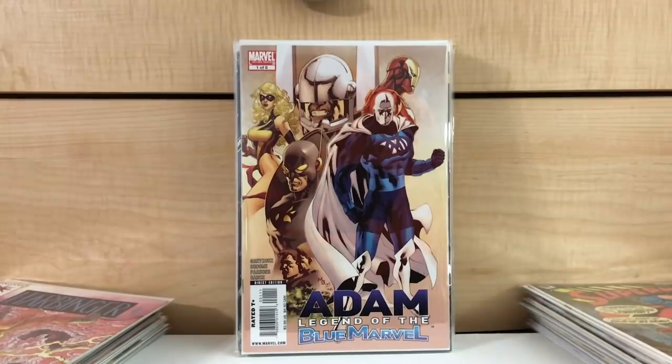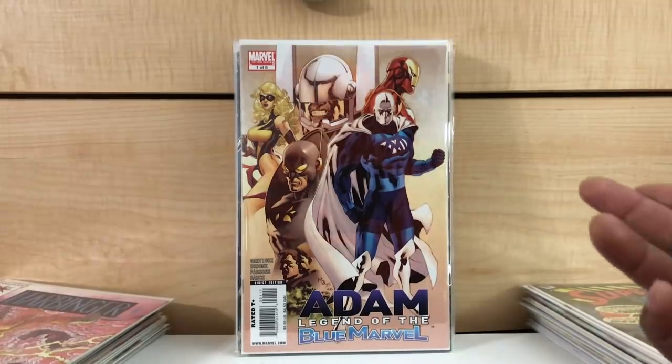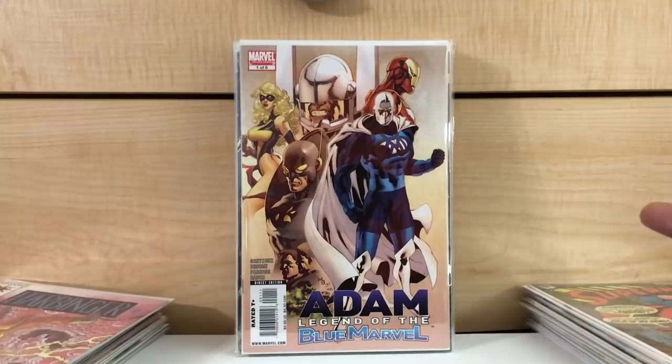And again, this is another book that I don't think I've ever paid more than $1 for. I thought the days of me finding this book for $1 were over. Well, I guess not. So yeah, I found this for $1. Hells yeah. Right on. Power to the people.